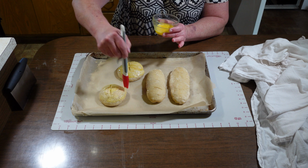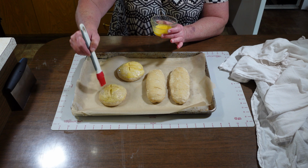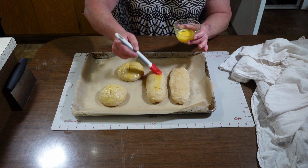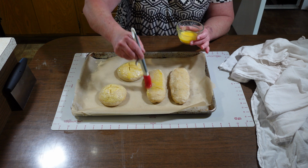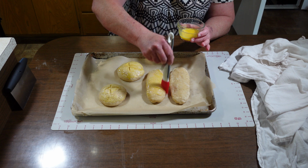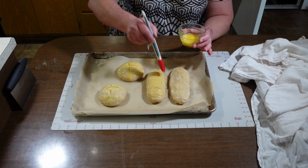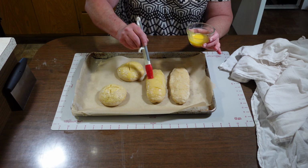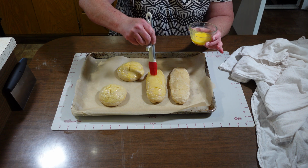And try not to get too much on your parchment paper so that you don't have a little bit of scrambled egg on there. And we're going to go ahead and do this. And then we're going to do the pretzels. And the difference between the buns and the pretzels is that there's going to be pretzel salt on the pretzels.